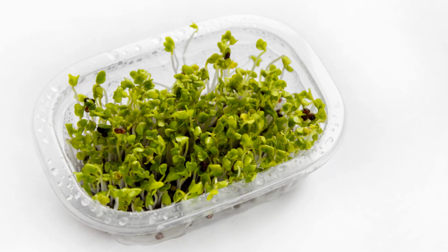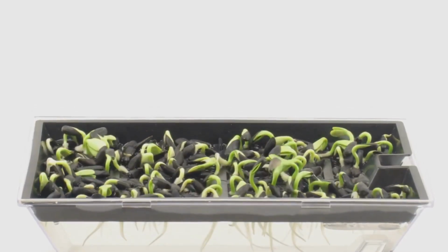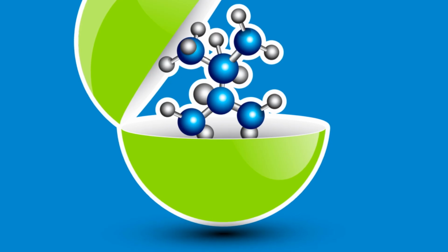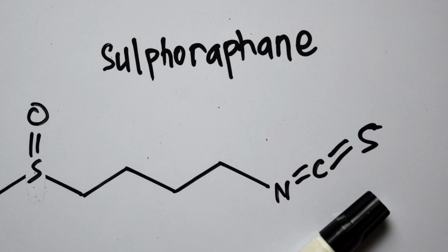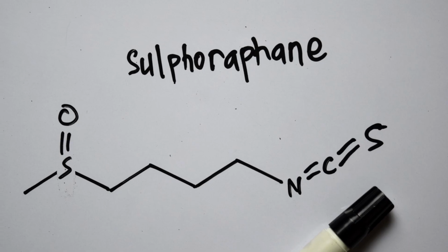Broccoli sprouts come from the same seeds as regular broccoli, but they're harvested just 3 to 5 days after germination. At this stage, they're packed with glucoraphanin, a compound that's the precursor to sulforaphane, a powerful health booster. When you chew or chop the sprouts, an enzyme called myrosinase converts glucoraphanin into sulforaphane.